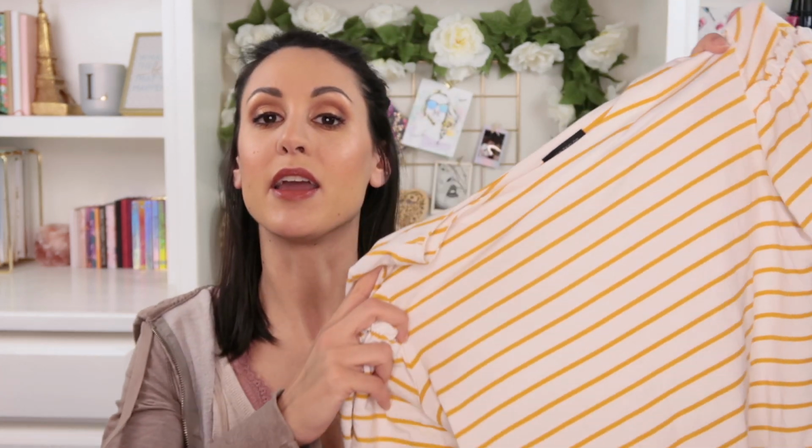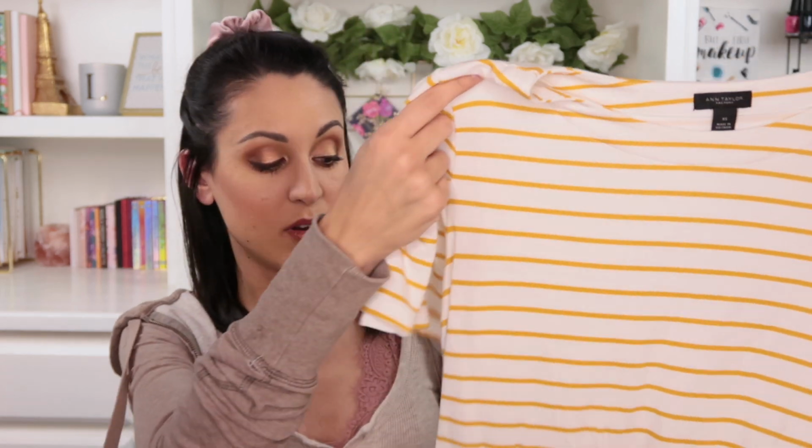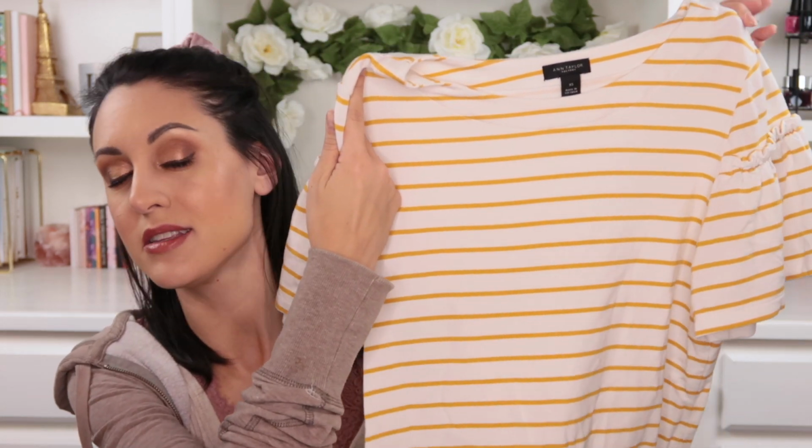So the first piece that I have here is a top. This is from Ann Taylor. Now, I honestly don't think I've ever purchased anything from Ann Taylor before. It's a little bit of a pricey store, but I just thought that this top was super cute. So this is a white and yellow striped top, and it has this really, really cute little ruffle detailing on the sleeves. I just thought that this would look really nice with some jeans and some flats.